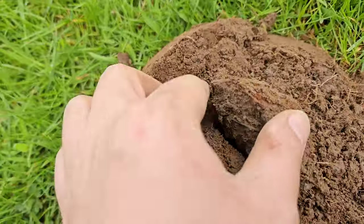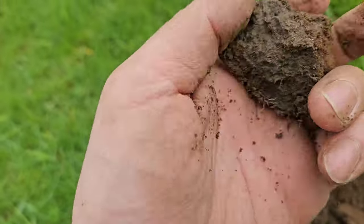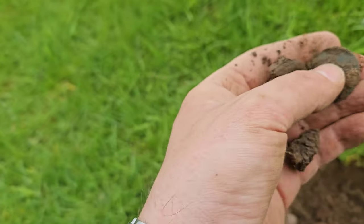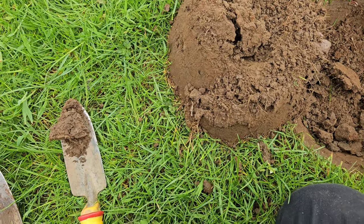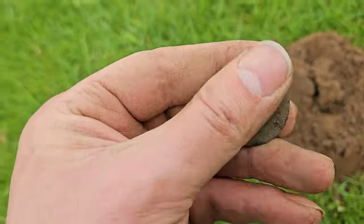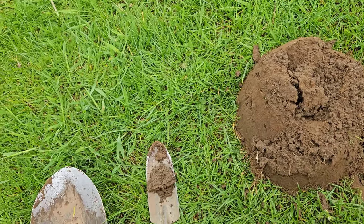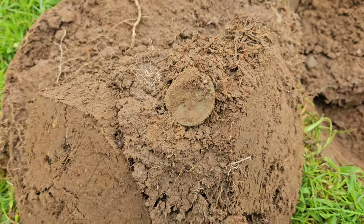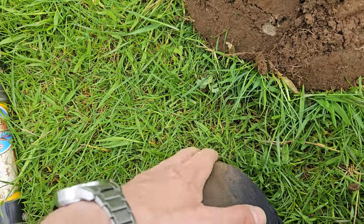Finally, I think I'm on another find. Took a while to get this lad out. Oh no. Thought it would be a half penny. Not a toasty happening. Coin's a coin. On to the next. And another one bites the dust. This one looks older though. Could be wrong.